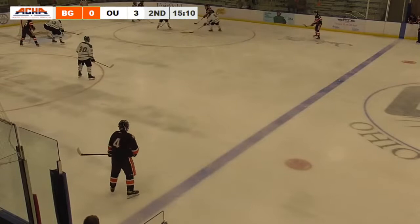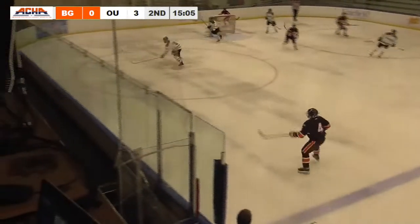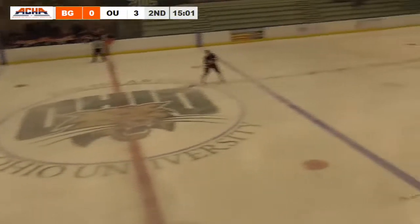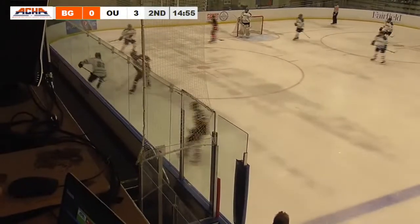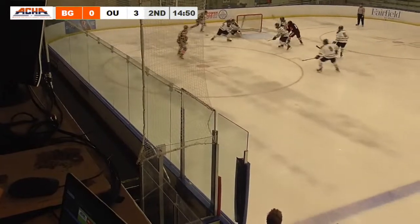Tyler Wise gives it to him. Back to Wise at the point. Nice shot, goes wide. No one in front for the Falcons. Gray with the puck, sends it over to Wise. Wise skates it in, sends it in deep. Cam Horvath with the puck. Nice high shot. Another rebound.